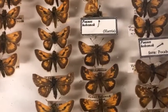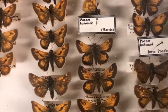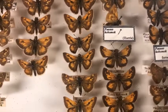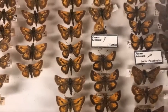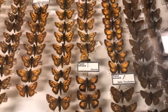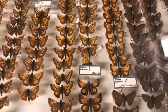There are more than 35,000 species of skippers that are recognized, and they occur worldwide. Many skippers look alike, so it's very hard to tell them apart. Sometimes the only reliable method to tell them apart is to dissect them or to examine their genitalia underneath a microscope.